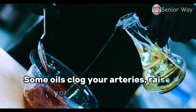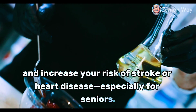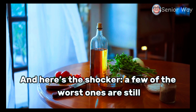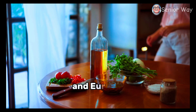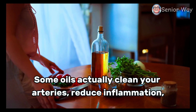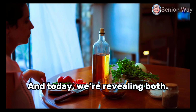Some oils clog your arteries, raise your blood pressure, and increase your risk of stroke or heart disease, especially for seniors. And here's the shocker. A few of the worst ones are still found in most kitchens across the US and Europe. But there's good news. Some oils actually clean your arteries, reduce inflammation, and protect your heart and brain health. And today, we're revealing both.